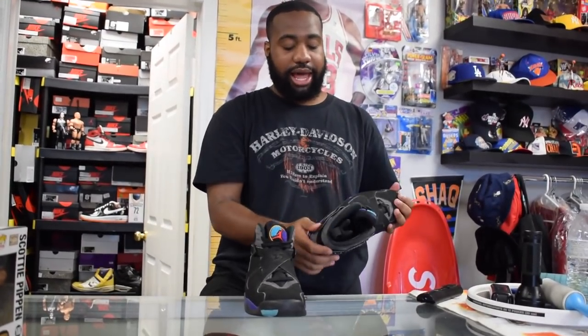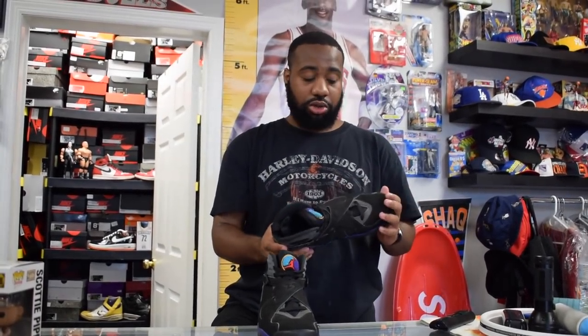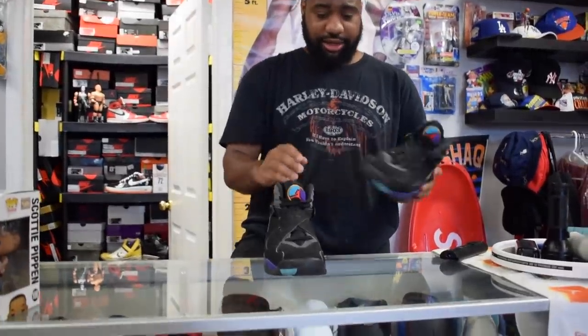I've probably spoken about this shoe a million times because I just love this shoe so much. I just like the 07 pair better because I don't like the dark gray. I like the black better. But again, I really do love this shoe. I think it's an underrated shoe. It sold for a pretty good price, so whoever bought this shoe got a really good deal. Again, you see the sparkles and everything still intact. Really good shoe.